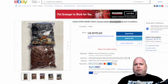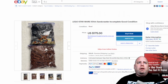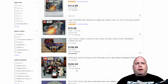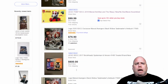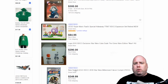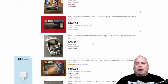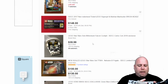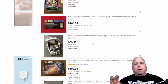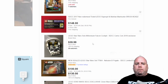I also, like I said, sold some other sets. Just a little trick: if you go to some exclusive sets, maybe you can find some sets where you can get BrickLink pieces for it, or if you have loose pieces, you can scrape together some of it, and you might be able to resell these online as well. You're taking the cost of getting all the bricks and selling it for a higher price, making sure you get all the pieces together, and you can still make some money doing that.